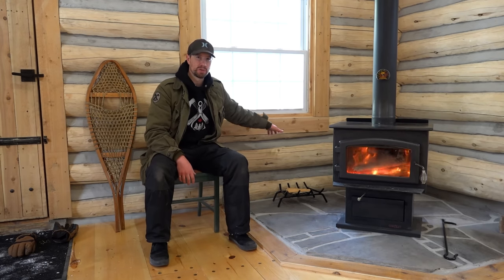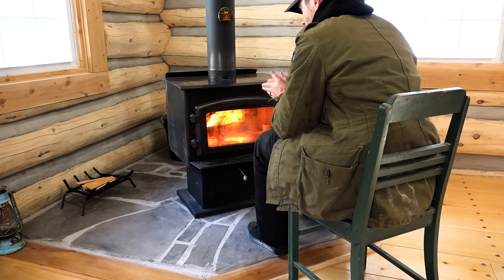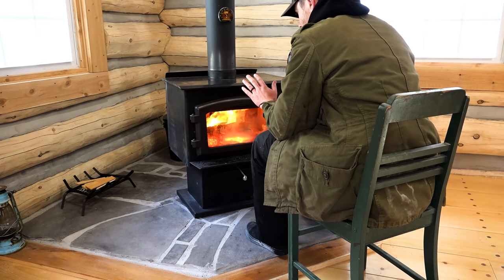And plus, we can use the ledge as a spot to throw our winter gear on after we come in out of the snow. So that'll be a spot where it'll be able to dry out much quicker, and also it'll keep our winter gear out of the way.